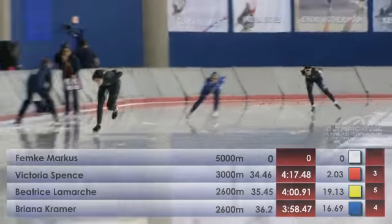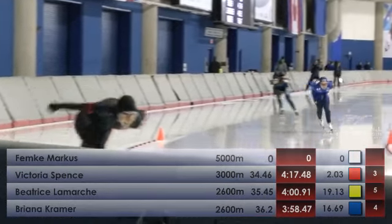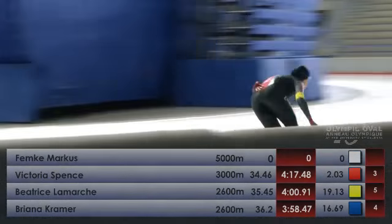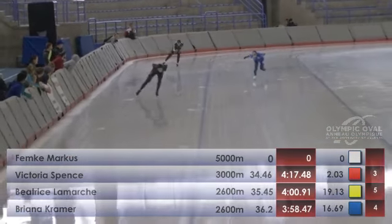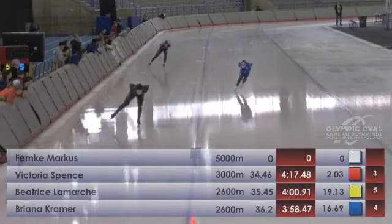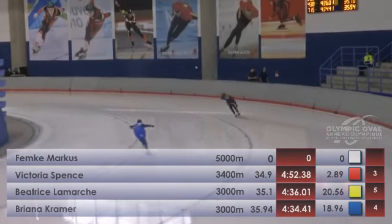Lamarche, 35.45. Beatrice Lamarche bringing it down. She's 2 seconds back of Brianna Kramer. She's making a late move in this race to try and catch her. As Spence comes around, 4 laps to go, 5 to go for the second pair. So Brianna Kramer on pace for a sub 7:30 time.